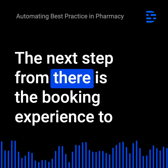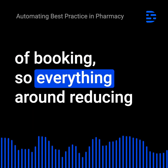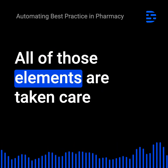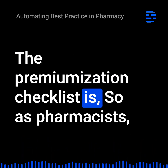The next step from there is the booking experience to the point where it's capturing payment details at the point of booking. So everything around reducing cancellations, reducing the need to call people to see if they're coming in. All of those elements are taken care of as part of that digital experience. The pre-immunisation checklist is digitised.